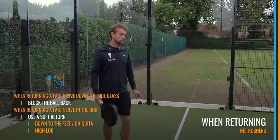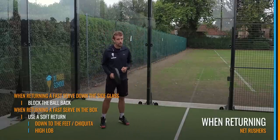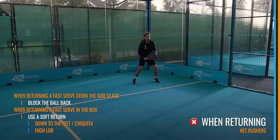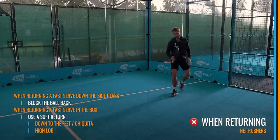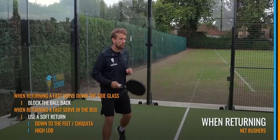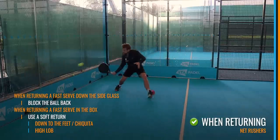So make sure also that you don't do that net rushing yourself, because again, you can't slow the point down if you hit fast and come up into this no man's land and move up the court trying to play fast, because the point will just get out of control. So stay at the back of the court, block that return down to your opponents, and on that next ball or soon after that, try and use the lob or the chiquita.